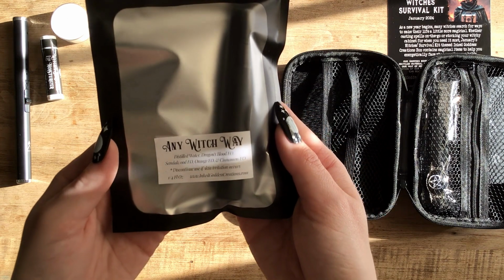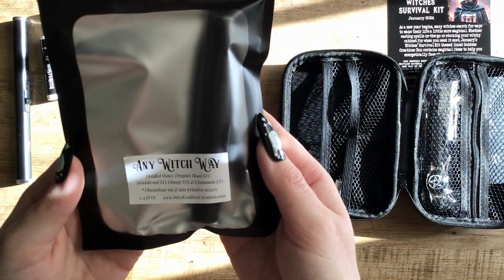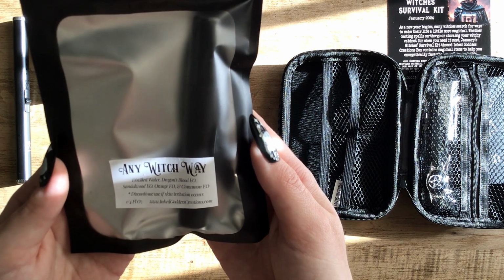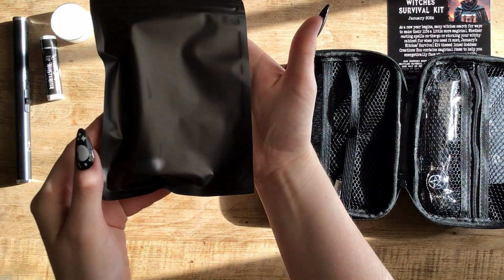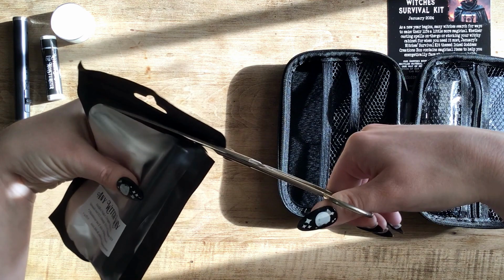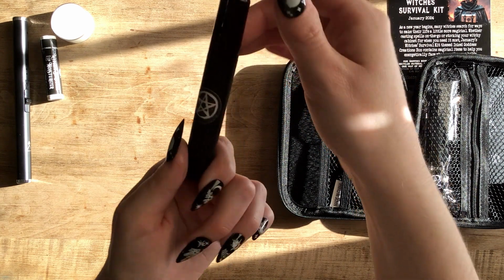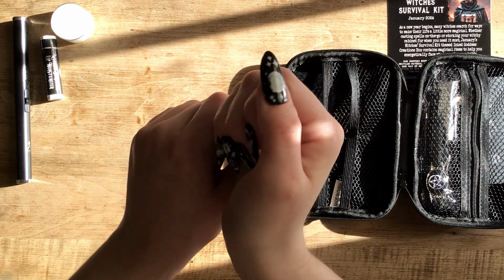It says, any which way. Distilled water, dragon's blood EO, sandalwood EO, orange EO, and cinnamon EO. I'm assuming EO probably means essential oil. It says discontinue use if skin irritation occurs. Good point. I love their black packaging. It's very themed. I'm just going to cut this open. Got a little sticker on there. Little pentacle sticker. It's very dark, which means it'll keep longer if it's got herbs and stuff in it.